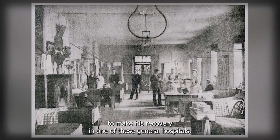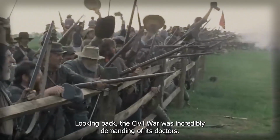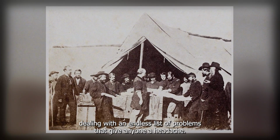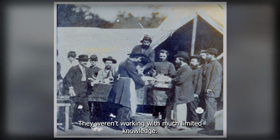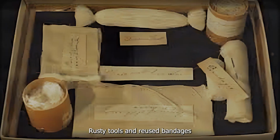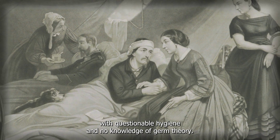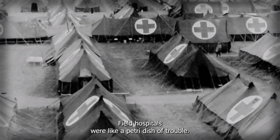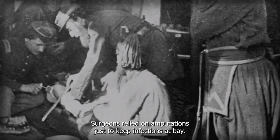Looking back, the Civil War was incredibly demanding of its doctors. Those medics had their hands full, dealing with an endless list of problems that give anyone a headache. They weren't working with much: limited knowledge, rusty tools, and reused bandages. With questionable hygiene and no knowledge of germ theory, field hospitals were like a petri dish of trouble. Surgeons relied on amputations just to keep infections at bay.